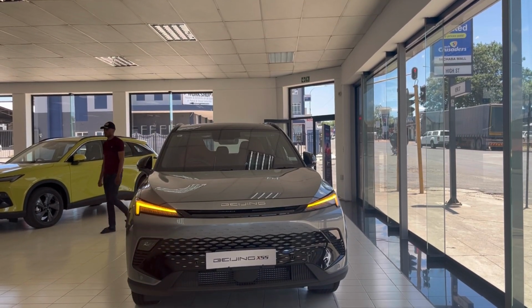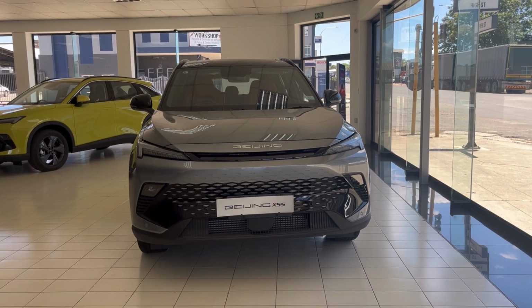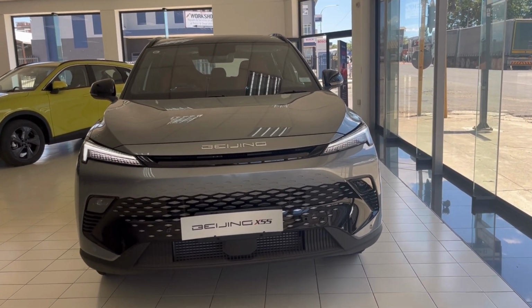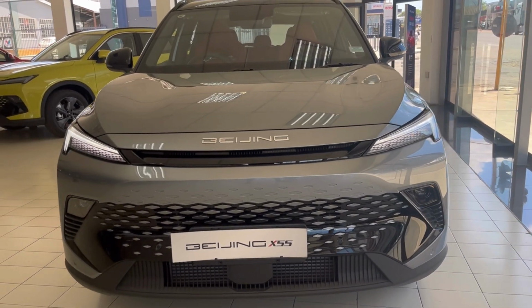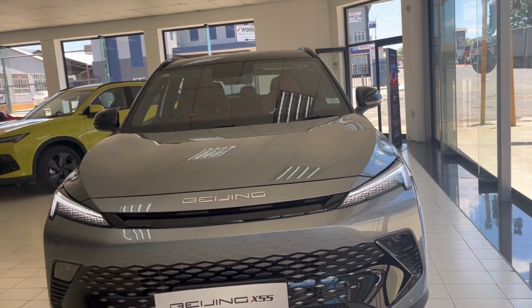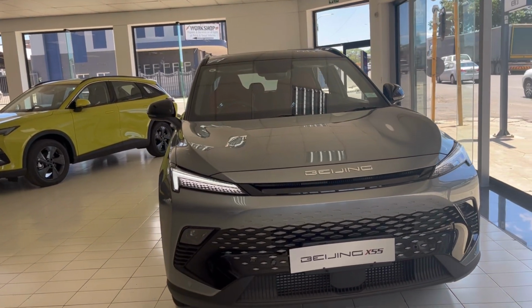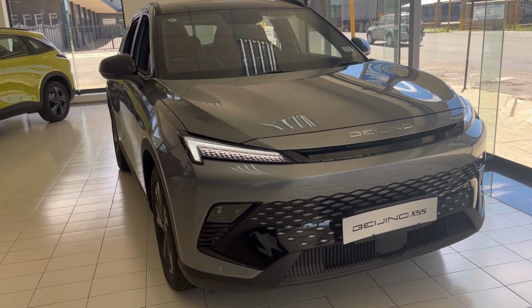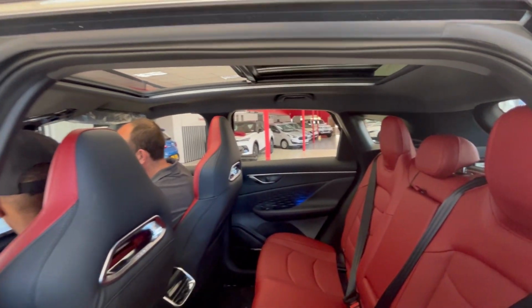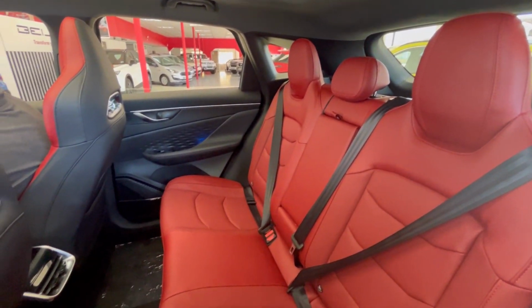Today we are looking at the 2024 BAIC BEIJING X55 1.5T Premium Auto. This car is fitted with a 1.5-liter turbocharged petrol engine with a power capacity of 130 kilowatts and 305 Newton meters of torque. It is a 4-cylinder automated dual-clutch front-wheel drive. Just with this minimum information, you can clearly hear that this car has everything in it. Just wait till you hear the price and you might consider selling your car and go buy this one.